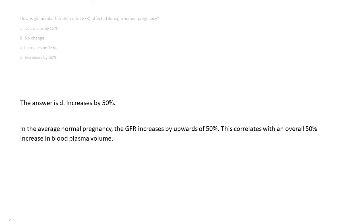In the average normal pregnancy, the GFR increases by upwards of 50%. This correlates with an overall 50% increase in blood plasma volume.